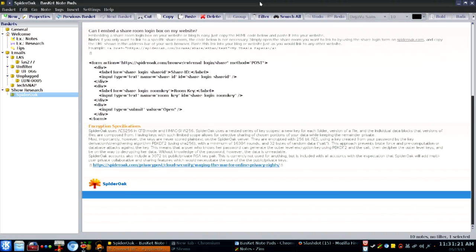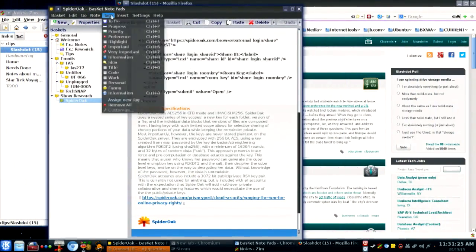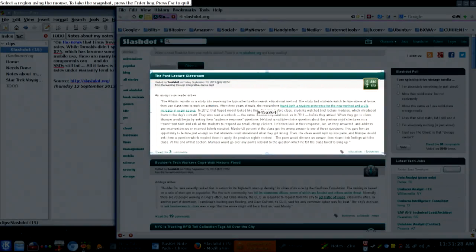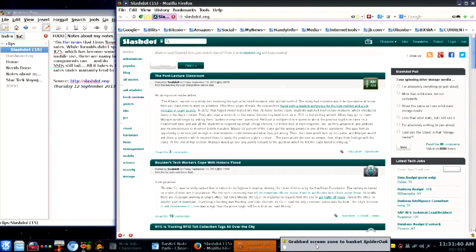There's also the ability, and this is one that was kind of important for me, you can take a screenshot, so you can say grab screen zone. It moves Basket Notes out of the way for me automatically, so I'm not trying to juggle with that when I'm trying to take a screenshot. Turns my cursor into a selection. I drag the window around what I want. Click it and double click, and now it imports it. You see, it says it right down here at the bottom. Grab screen zone. And it moves it into Spider Oak for me. So now that's in Spider Oak.